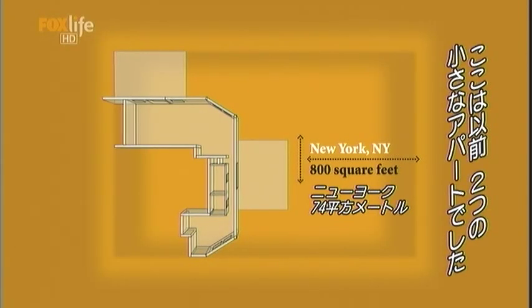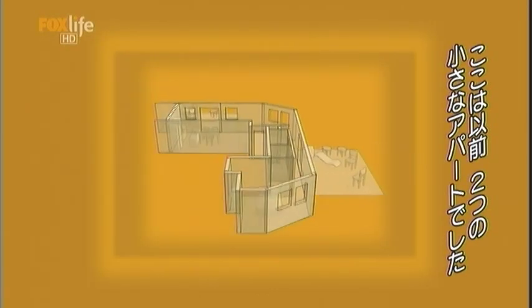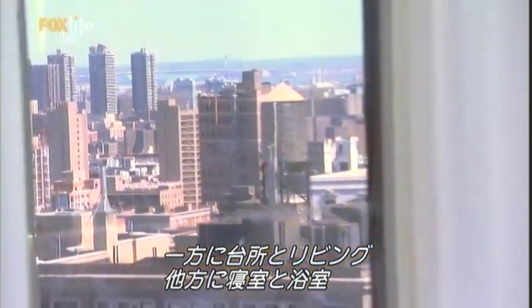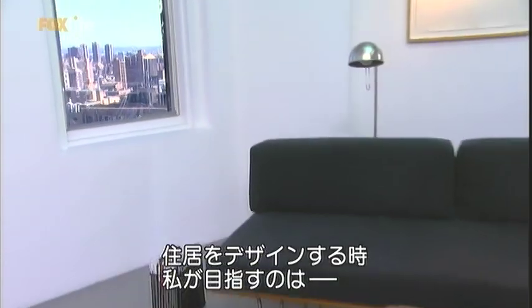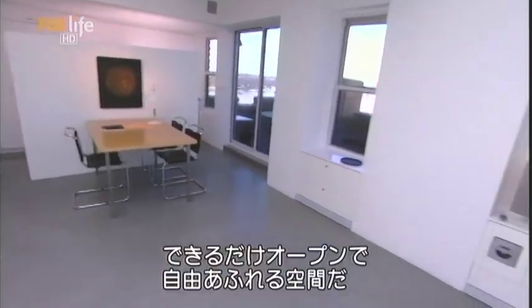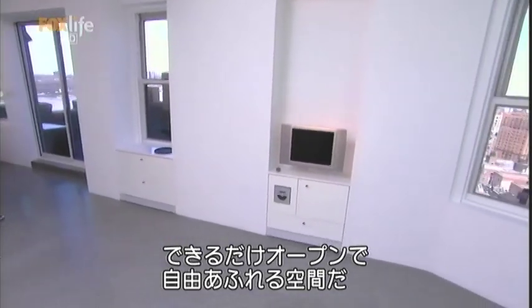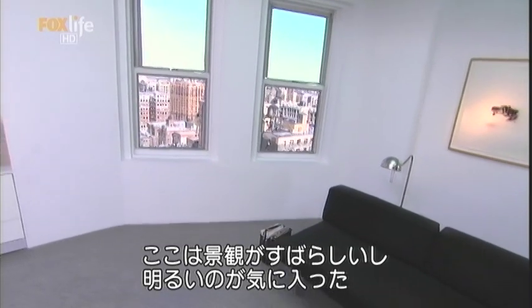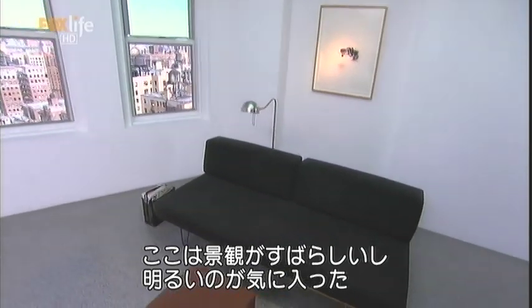The 800-square-foot space was once two separate tiny apartments. The kitchen and the living room was one space, and the bathroom and the bedroom the other. My goal in designing the apartment was to create the most open and free-flowing space that I possibly could, just to take advantage of the terrific views, the fantastic light that I get here.